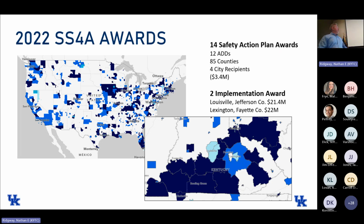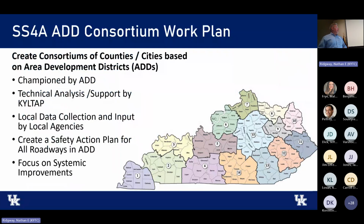So the overall idea was championed by ADs, because they had that direct infrastructure and direct relationship with those local communities, with technical analysis and support by T2 or Kentucky LTAP. And we're at the stage where we're using the local agencies to go out and collect data on those roadways. Everybody involved in this project has a key piece in it, from the local agencies collecting data on those roads, the ADs coordinating and providing all of the communication, and then the technical support by UK. This allows those local agencies to be invested in the development of the plan, as opposed to just sending it off to a consultant saying, put us a plan together.